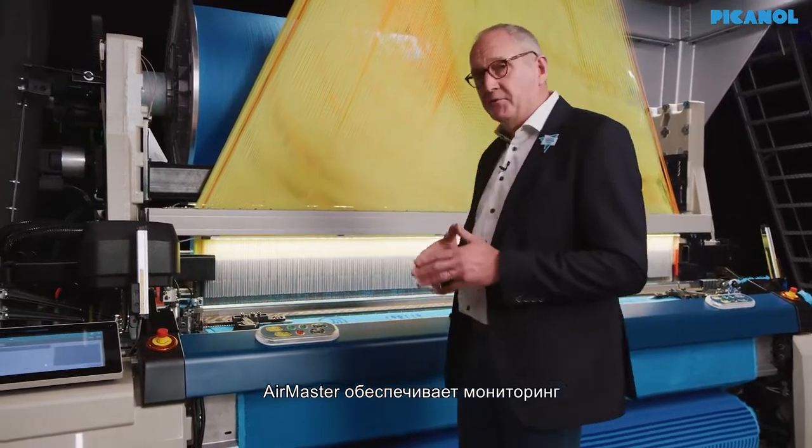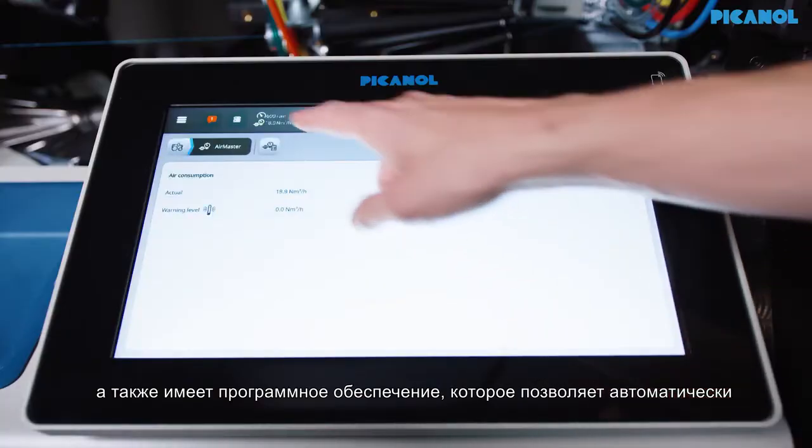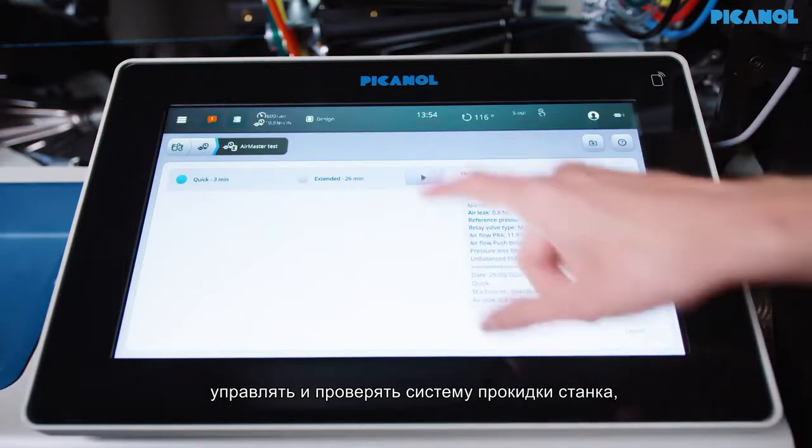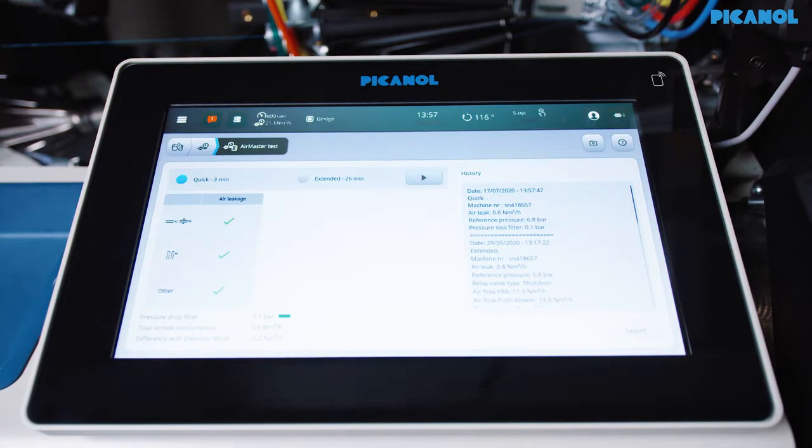AirMaster allows you both a real-time monitoring of the air consumption of the machine and also has a software routine which enables you to automatically control and check the whole insertion system of the machine, whether there are no leaks or blockages wasting compressed air.